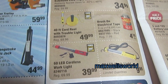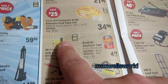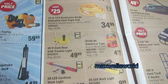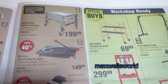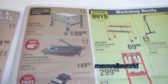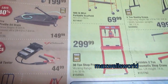Regular price is $69.99, on for $39.99. So depends on what you're wanting. If you wanted the corded kind, or you want the rechargeable cordless kind, it's kind of your choice there. You get into your mini scaffolding, great for reaching light bulbs, even doing some high-up painting and things like that. You get down into your 30-ton shop press.